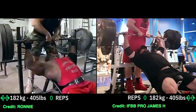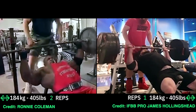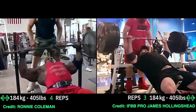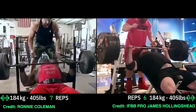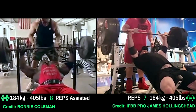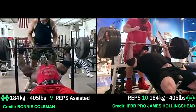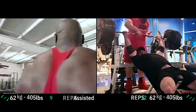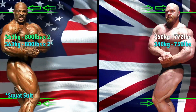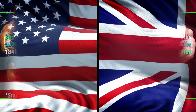The squat is followed by the incline bench press, and here both athletes are pressing 184 kilograms or 405 pounds on benches of a similar incline, but in terms of form, James is demonstrating a more complete range of motion. The win on the incline press goes to James, who manages more unassisted repetitions with the same amount of weight while demonstrating a better range of motion.